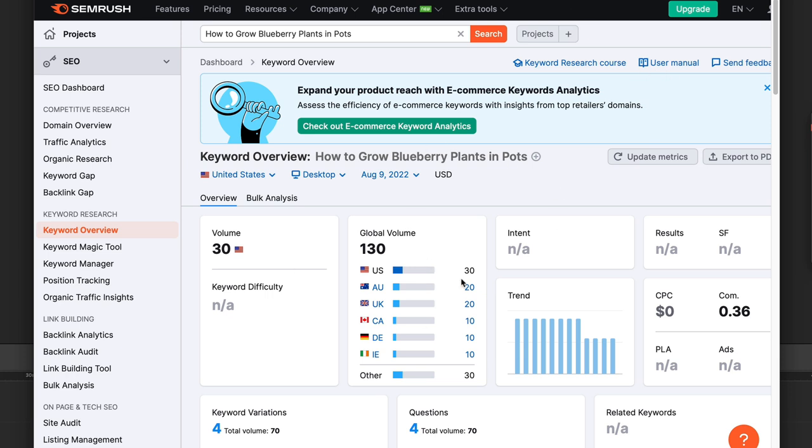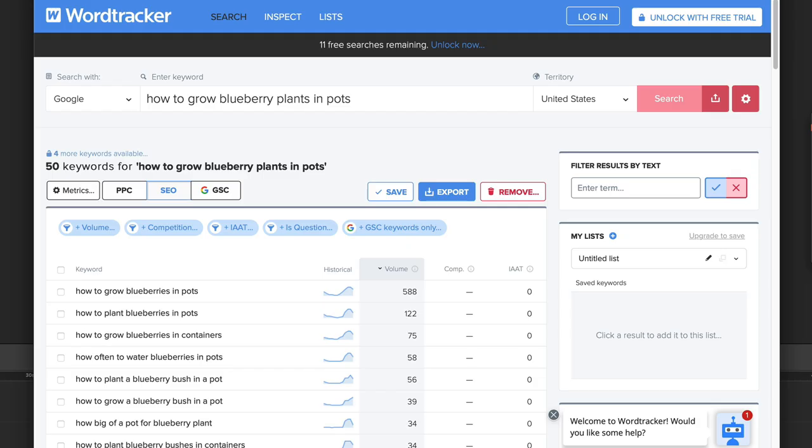Okay, so SEMrush has given us interesting results here. Now we can double check with multiple keyword research tools. So for example, I'm going to use Word Tracker to see what that says. And here it's given us a search volume of 558. Now, which one is right, which is wrong? Well, the fact is no keyword research tool is 100% accurate. They all have their own algorithm. They all make their own assessments based on a wide range of factors.